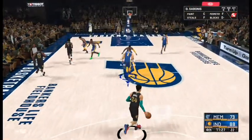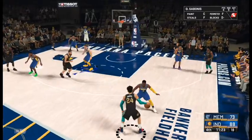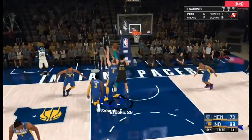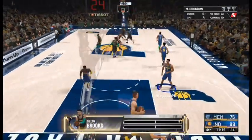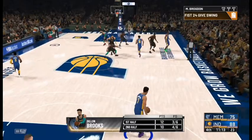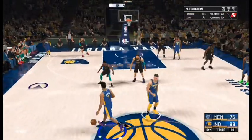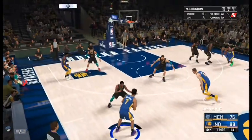Here's Brooks. Number 12 goes in. He's made 7 of 12 now. And the lack of effort to fight over the screen there makes that an easy shot. Well, I'm going to credit the screen. I mean, that's a good, strong pick he lays there.